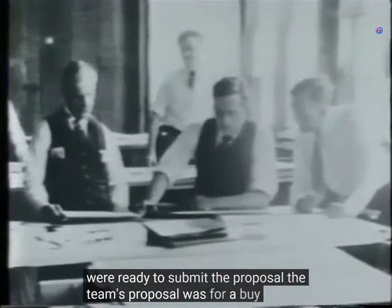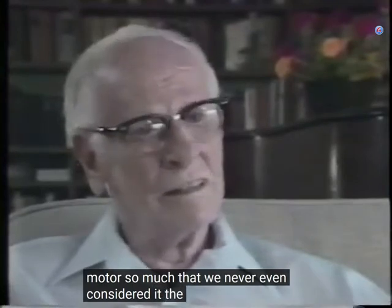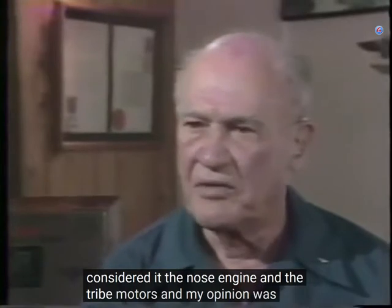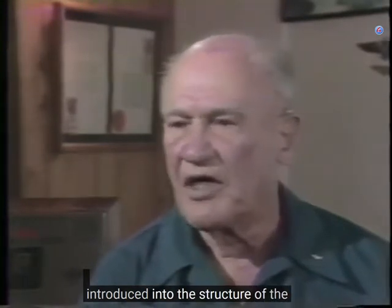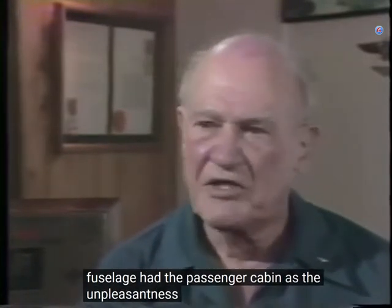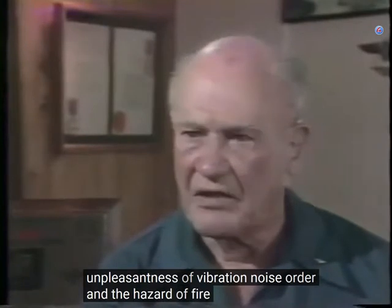The team's proposal was for a bimotor, not the tri-motor Fry had asked for. It was an important departure from the original request. We disliked the idea of a tri-motor so much that we never even considered it. The nose engine and the tri-motors, in my opinion, was a curse. It introduced into the structure of the fuselage and the passenger cabin the unpleasantness of vibration, noise, odor, and the hazard of fire.